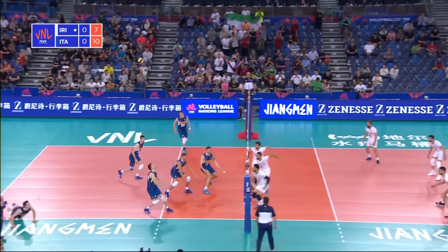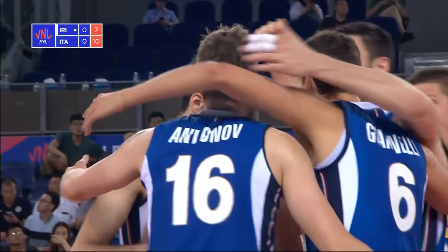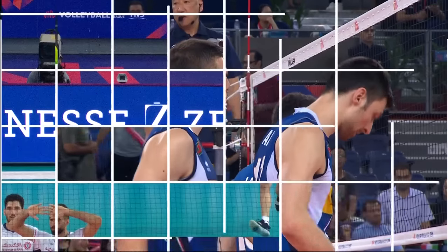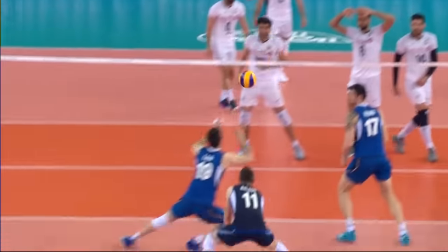And a spin on that serve as well, picked up by Balasso. Third touch has to come down the line, and does. Antonov, opposite side. Finding that corridor. Just push the rolling lead up to four now, the Italians.